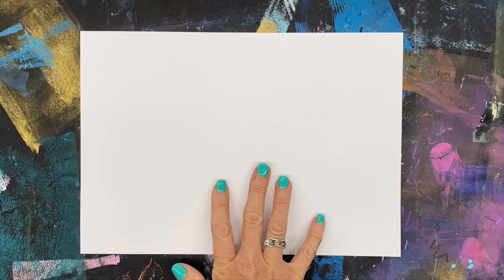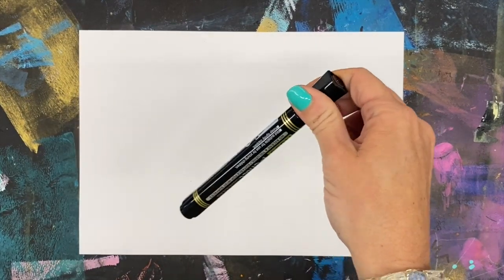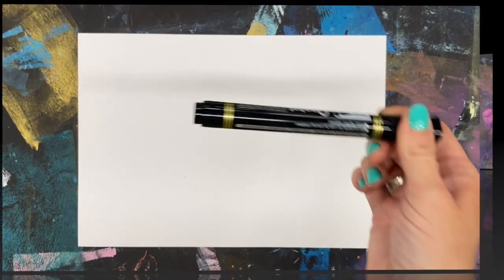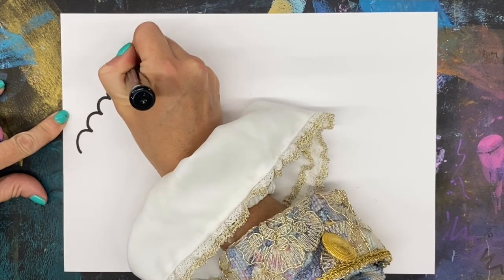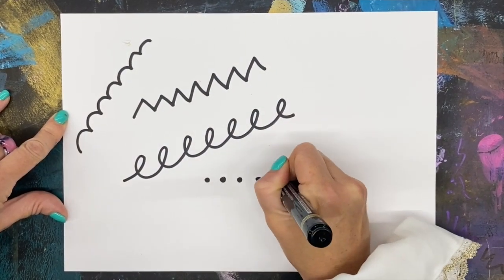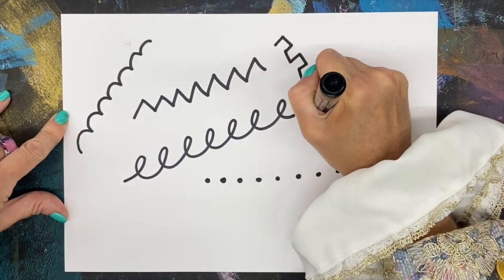So for this activity, you'll need some white paper, a sketchbook or some scrap paper for your ideas, and a black marker or a black crayon, something that's going to show up really well when you do your pathways. I'm going to start this activity by collecting as many different types of pathways as I can on a scrap piece of paper or in my sketchbook. Then I can use these to help me with the next part of my activity.